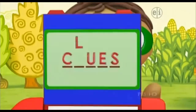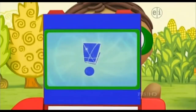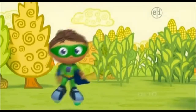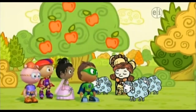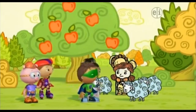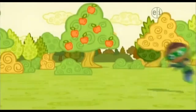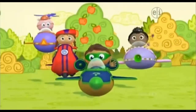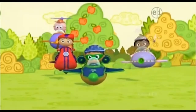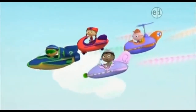We found all of our super letters! Now we can get our super story answer! Goodbye, super readers! Goodbye, little Bo Peep! Bye, sheepies! Y Flyers! Back to the book club. We found the super story answer with Super Why.